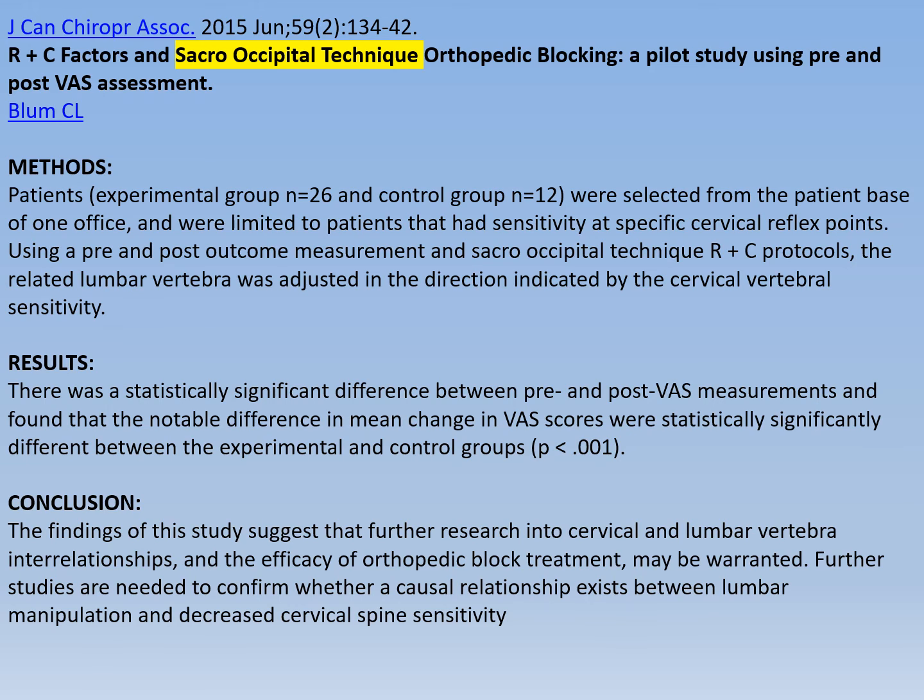So what they did is they had an experimental group of 26 people and a control group of 12 people in the patient base of one office, and the office is run by Dr. Charles Blum, a very active researcher in SOT especially. And these people were selected from his office, and these people had sensitivity at specific cervical reflex points. These are the points that we use in category 3, which we'll get to, to give us the lumbar listing.